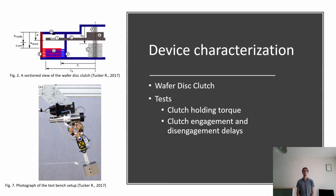In the previous slide, I talked about the controller. I will now discuss the device characterization of the wave disc clutch. One of the important parts of the perturbator is the wave disc clutch. Figure 2 shows the section view of this clutch. Ruben spoke earlier about how it is built, and I will discuss some important tests that have been performed on this clutch.